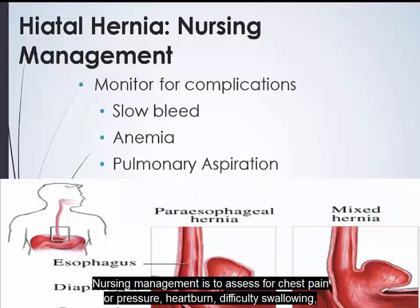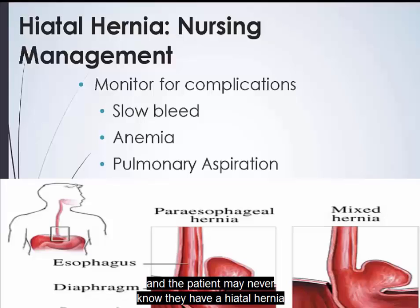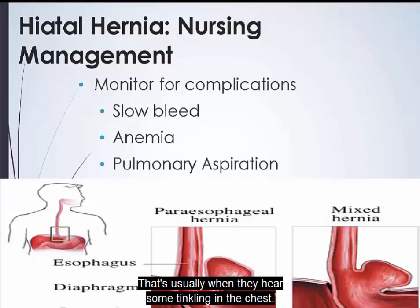Nursing management is to assess for chest pain or pressure, heartburn, difficulty swallowing, coughing, belching, hiccups, eructation. Most hiatal hernias do not cause problems, and the patient may never know they have a hiatal hernia until it is discovered during an assessment. That's usually when they hear some tinkling in the chest.